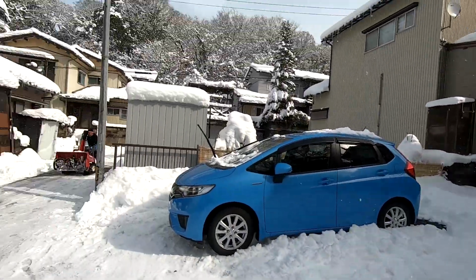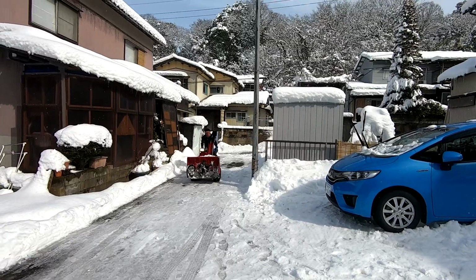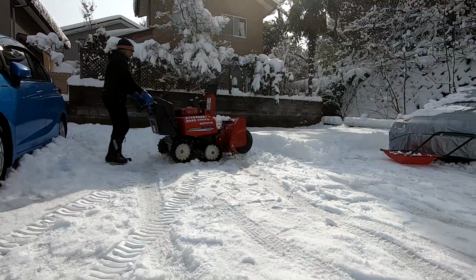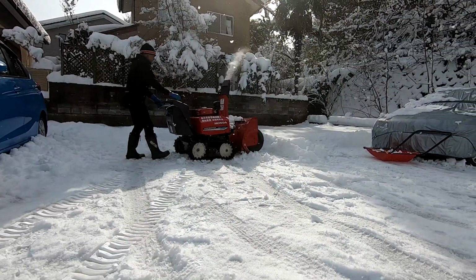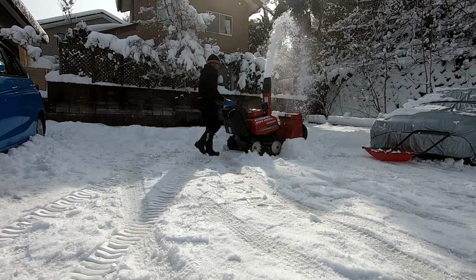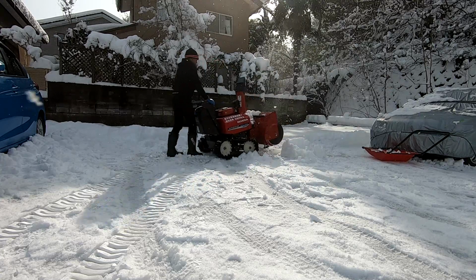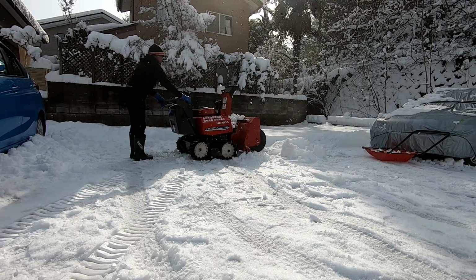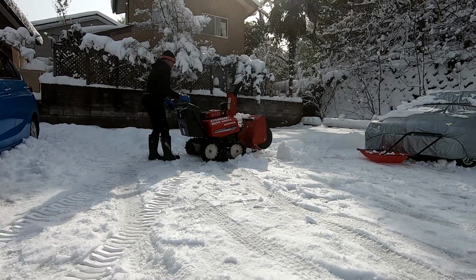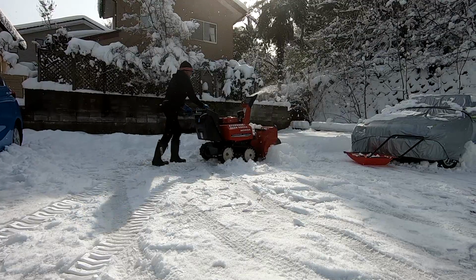Comes the mean machine. This is going to be amazing. Yeah, this is magic time.